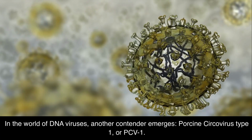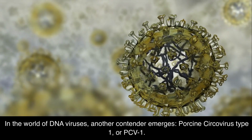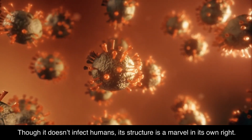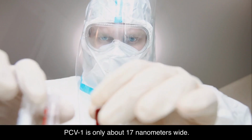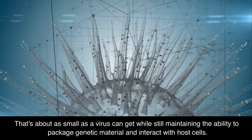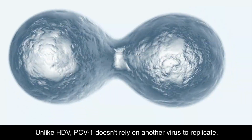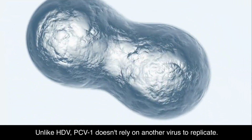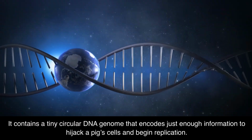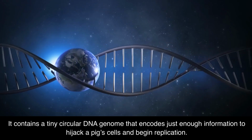In the world of DNA viruses, another contender emerges: porcine circovirus type 1, or PCV1. Though it doesn't infect humans, its structure is a marvel in its own right. PCV1 is only about 17 nanometers wide. That's about as small as a virus can get while still maintaining the ability to package genetic material and interact with host cells. Unlike HDV, PCV1 doesn't rely on another virus to replicate. It contains a tiny circular DNA genome that encodes just enough information to hijack a pig's cells and begin replication.